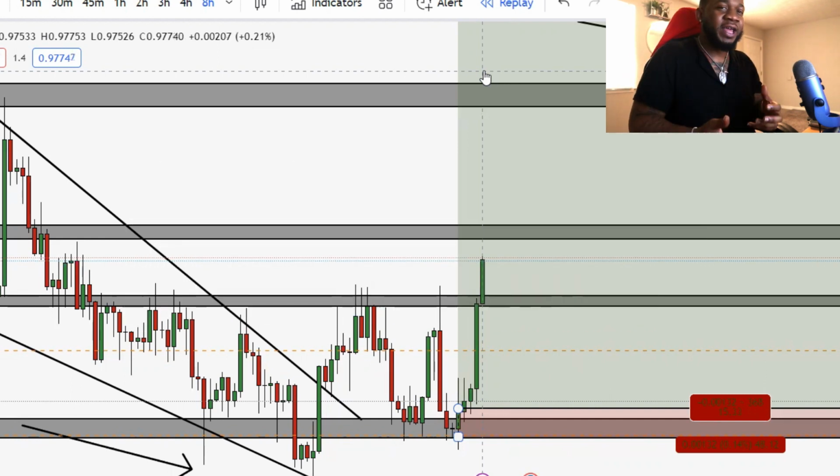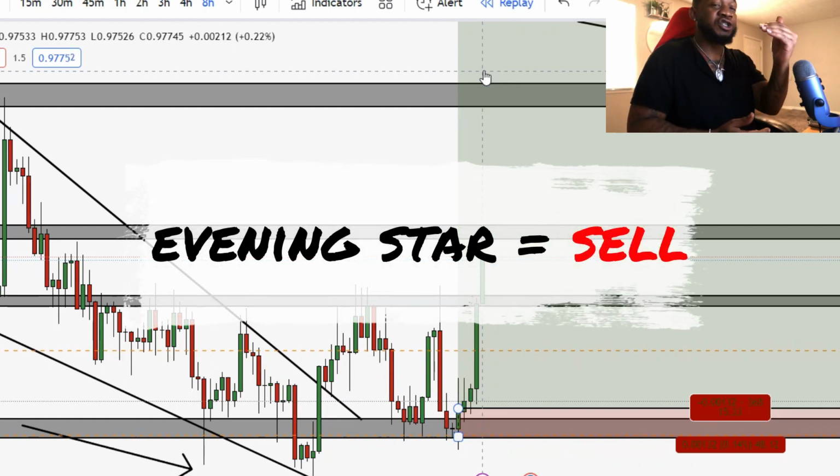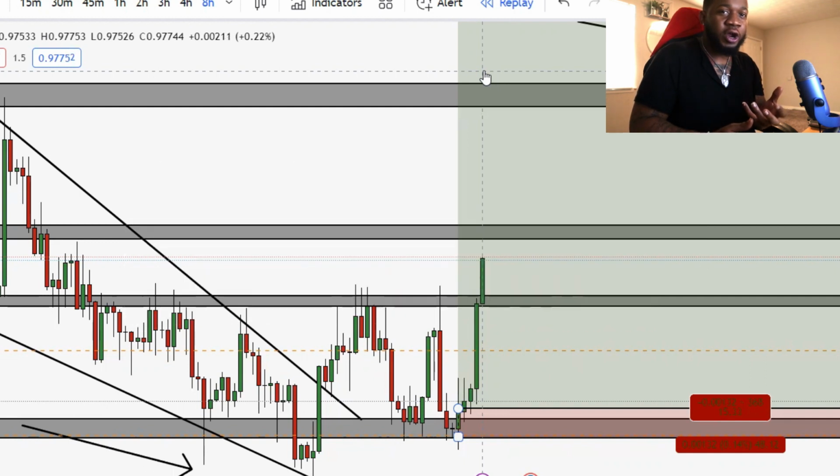The same thing with an evening star. I know if I see an evening star, that means sun is going down. So an evening star in the morning time means that I might go for a sell, depending if that level is at a past level or resistance or not.